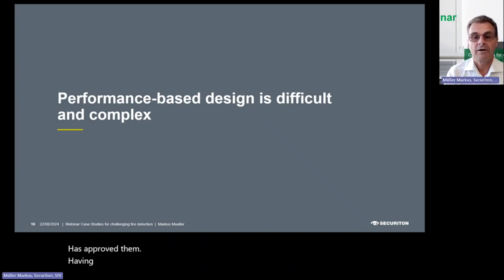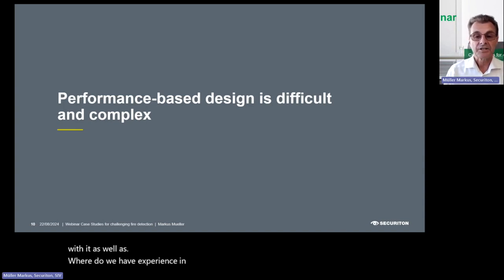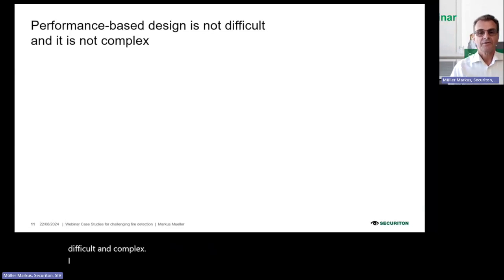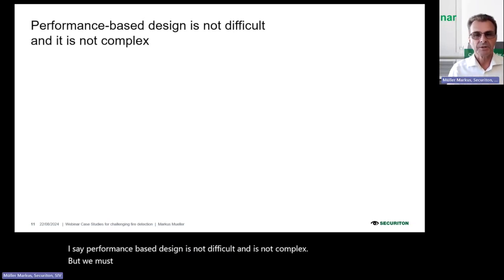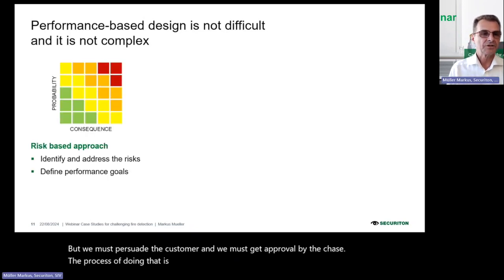Having seen now how performance-based design is defined and how codes deal with it, as well as where we have experience in applying standard fire detection and what the customer expects from us, we might conclude performance-based design is difficult and complex. I say performance-based design is not difficult and is not complex, but we must persuade the customer and we must get approval by the AHJs. The process of doing that is quite simple and straightforward.